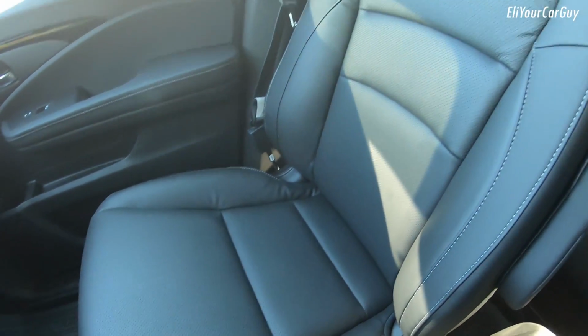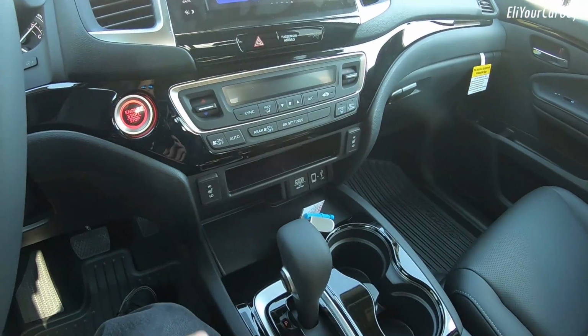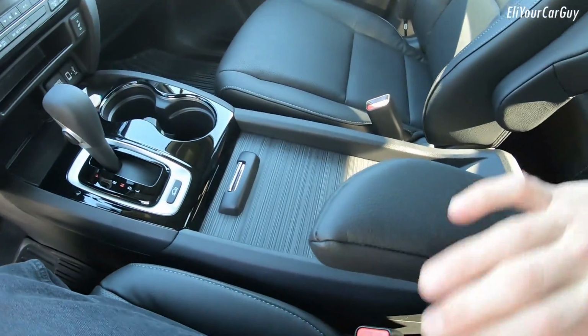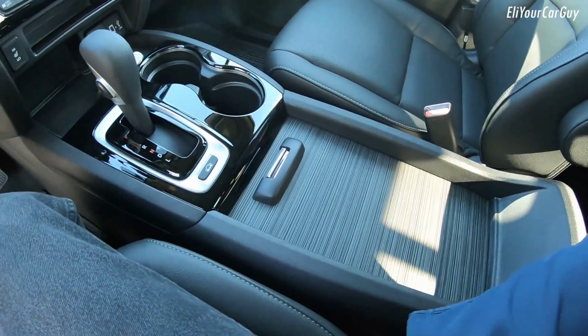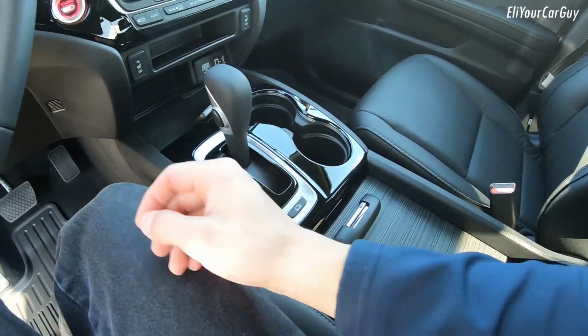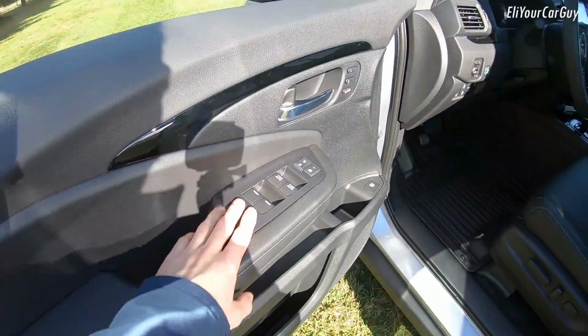The leather is perforated on the interior, making the seats more comfortable and also allowing more circulation for your heated seats. Sitting in the driver's seat, I'm noticing this armrest here, and that's a very nice feature to where most vehicles you're going to have to lean down to rest your arm. This here makes it nice to rest your arm while you're steering the vehicle. All auto front windows.